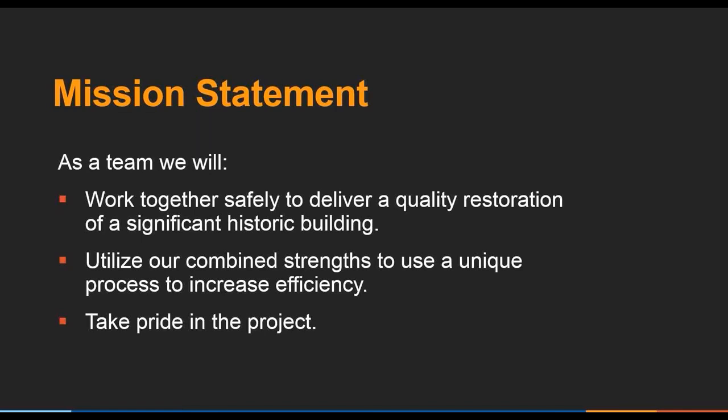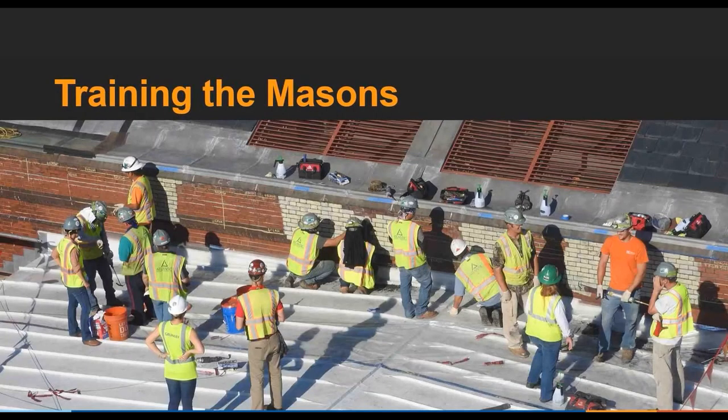And the last thing in the partnering session was developing a mission statement. Mission statement was, as a team, we'll work together to deliver quality product, utilize our strengths as a unique process to increase efficiency, and take pride in the project.